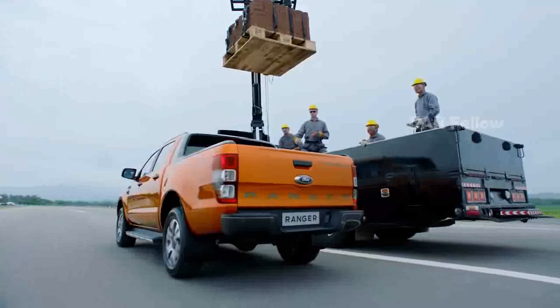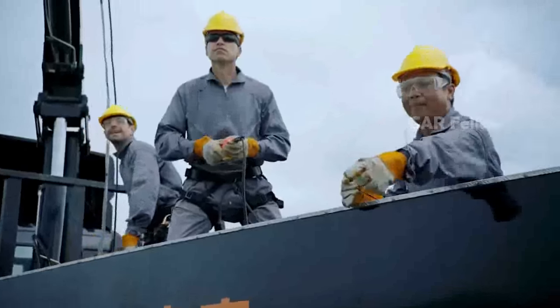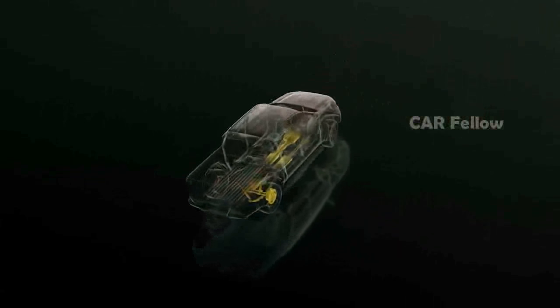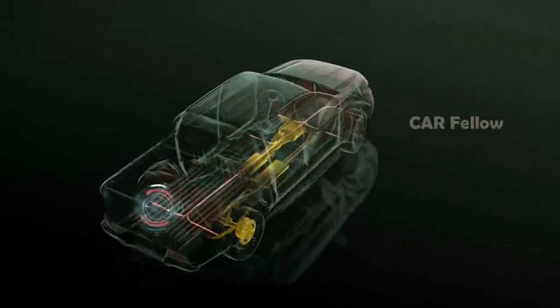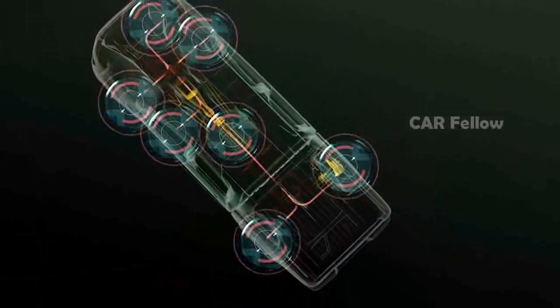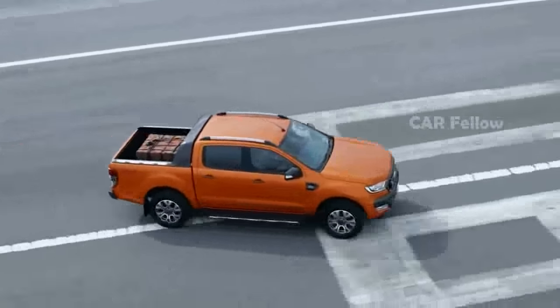First up, let's see how Ranger handles a sudden and dramatic change in load. A sudden load change like this could create a potentially unpredictable situation. Ranger's adaptive load control is designed to kick in and trigger a network of communications that calculate the Ranger's weight and load position. If sensors detect a sudden load change, they alert the control system to what's happening and adjust the dynamic stability control.